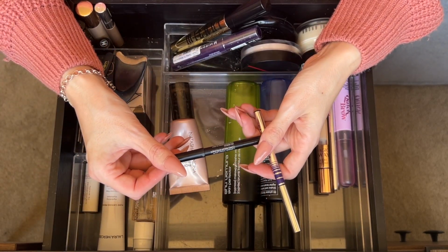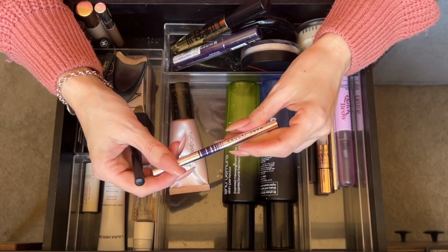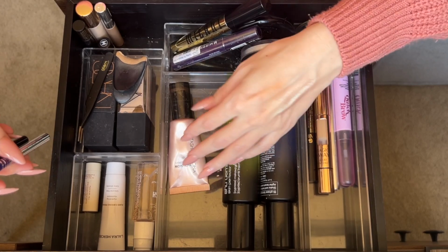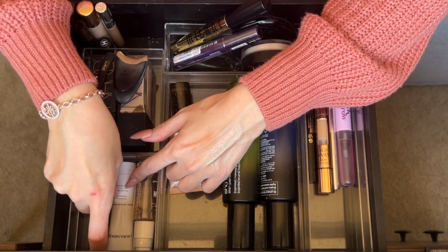I've got NARS Via Veneto, the Larger Than Life mascara, eyeliner, and I have the Marc Jacobs Ultra Skinny Fine Liner in Grapevine. They can stay as well. There's a primer in there, Pure Canvas Primer from Laura Mercier.